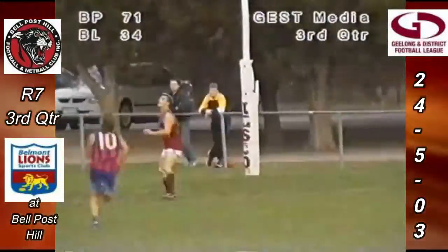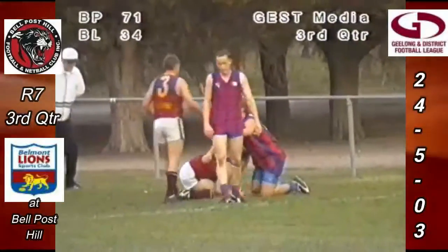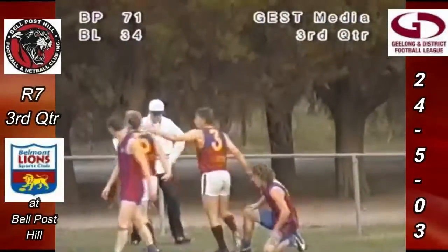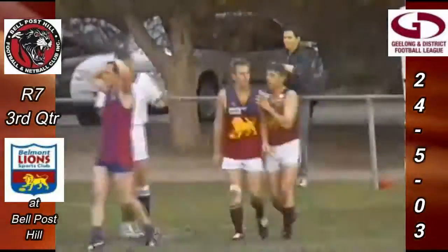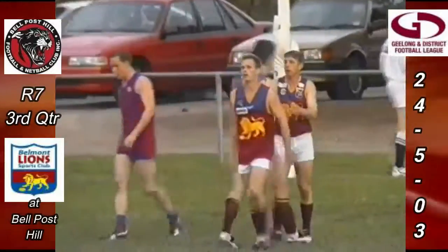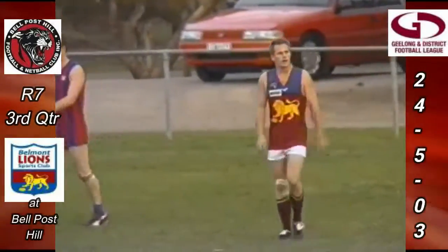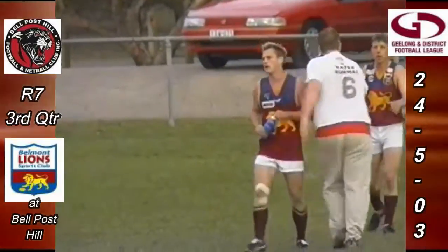Decides to play on quickly because he's got Doubledham running to the goal square, and no, in fact it's Beck. And, this... Kick the goal. So, did Beck kick the goal? Yep. Doubledham was there also, and so Daniel Beck will accredit the goal. And that's the fifth for the Belmont Lions. Much better passage of play for them.